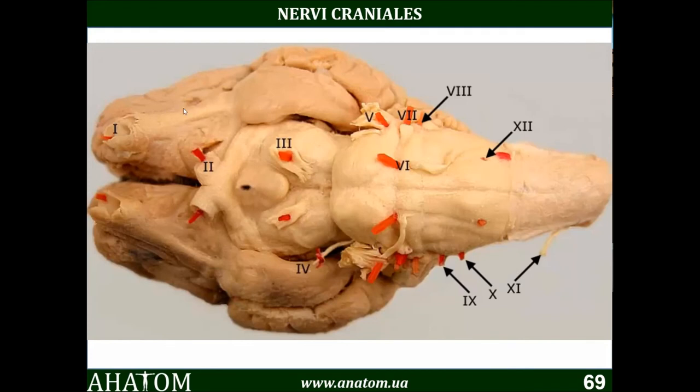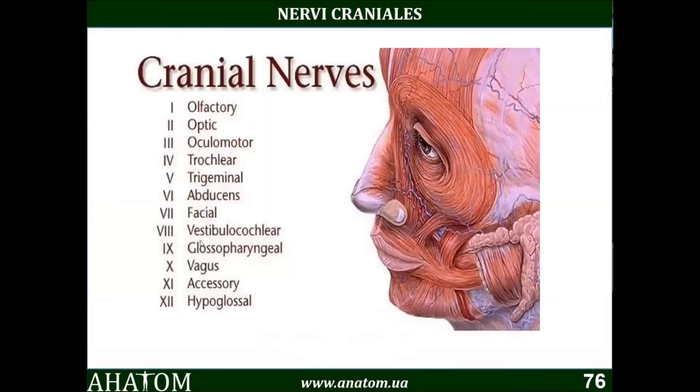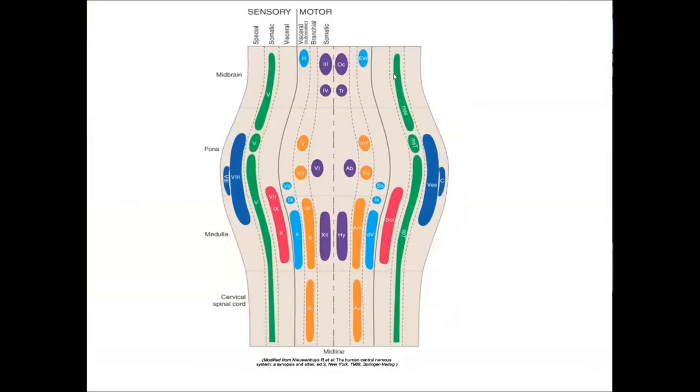First and second cranial nerves are without nuclei; replace this information, and some pictures for understanding. In the midbrain are located the nuclei of the cranial nerves, starting with the third to fourth cranial nerves only. Number three is the oculomotor nerve. Number four is the trochlear nerve.